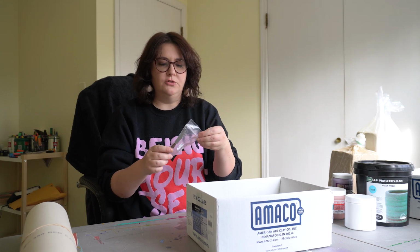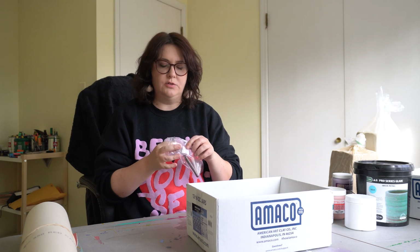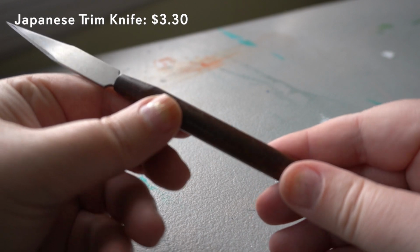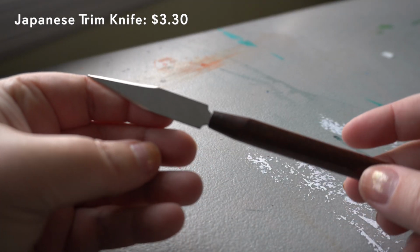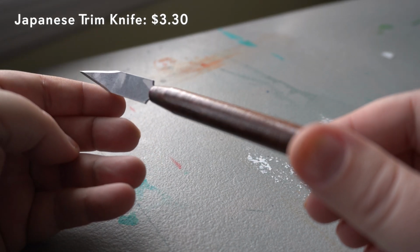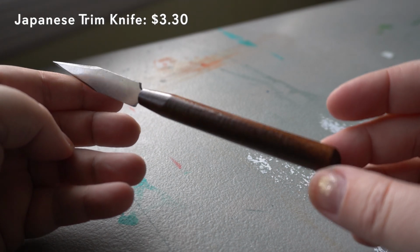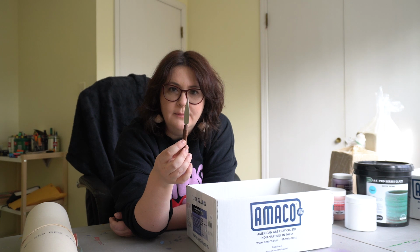And then in that same vein, this is called a Japanese trim knife. And it's just, once again, sort of a multi-purpose tool, good for so many things. I know when I've been pulling handles, I've been trimming the handle a little bit before attaching it. It's great if you're slab rolling, just trimming everything off. I've been using an existing one, but it's getting a little bit dull at this point.